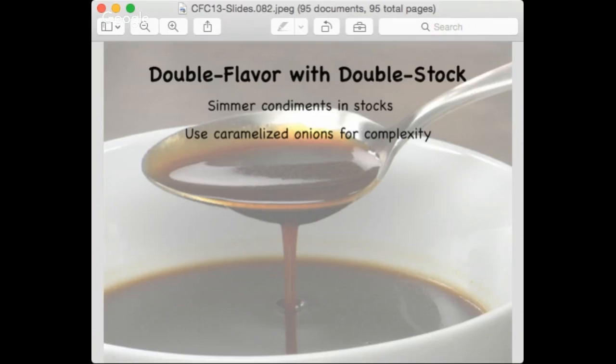Well, when you get down this path, you start talking about demi-glace. And let's talk about the difference between a glacé and a demi-glace. And this is real advanced culinary school stuff because people study their whole lives making these kind of things. So a glacé is a drastically reduced and concentrated stock.